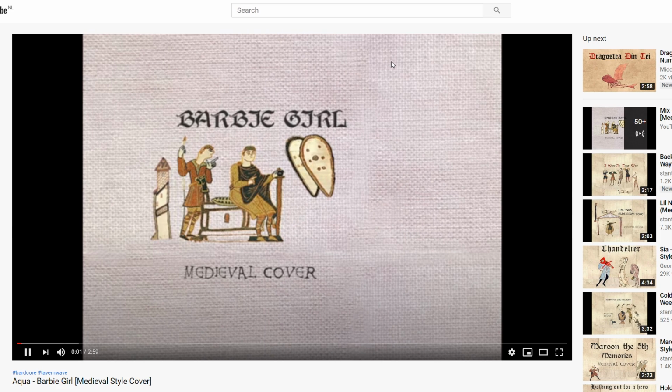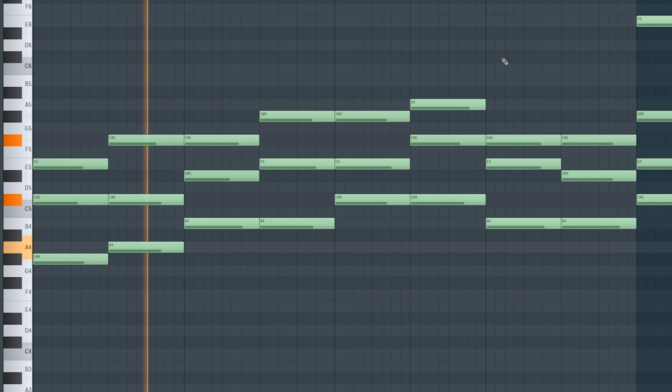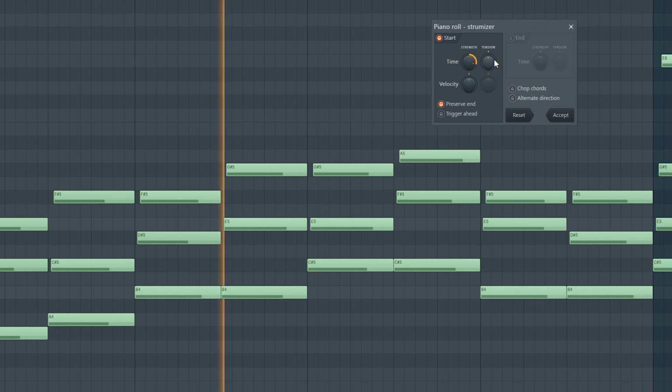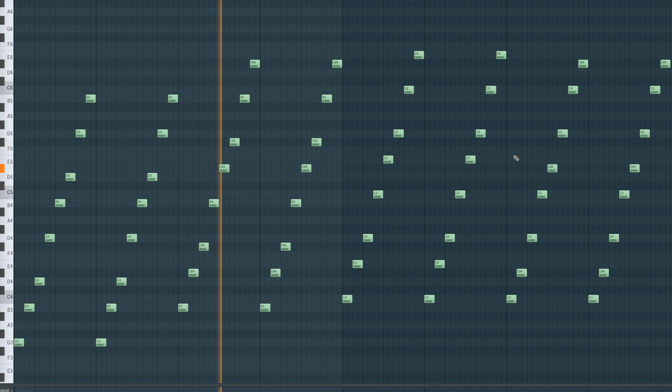Plenty of strumming can be heard. This makes sense for stringed instruments played by hand, such as the lute or harp. To do this in FL Studio, have some chords ready and press Alt+S. You can change the speed of how fast you strum the chords, plus the tension, if you see what that's doing, and also velocity. Alternatively, arps are often used as the harmonic background for the melodies and vocals.